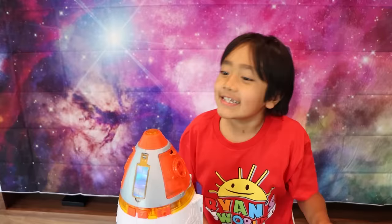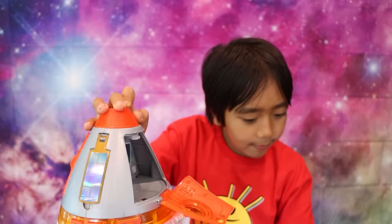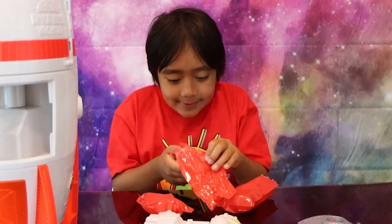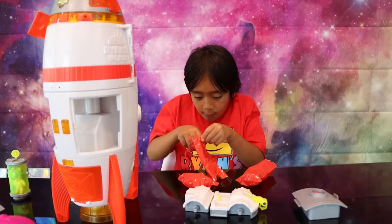Guys, there's a button up here. See what's inside? Whoa! Okay, two more. Maybe they're car parts to finish the car. And this one also has one too. Okay, let's open them up. Okay, let's see what's inside. And it is, a little wire. I don't know what that's used for.